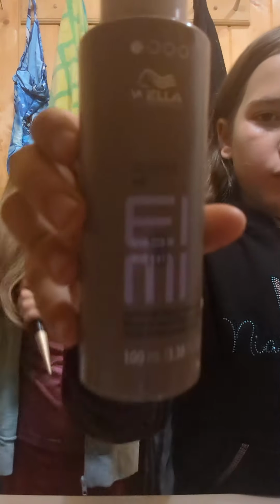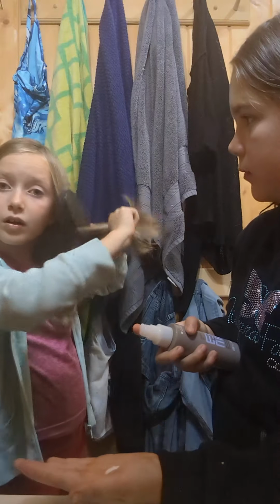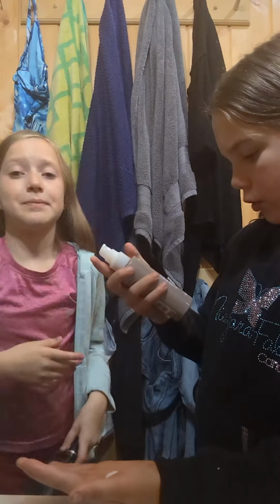Well, I have spray at my house, so I'm not used to it, and it works like immediately. If you put one little spray on, it literally makes your whole hair smooth. That's what you can use. Let's do three squirts. Looks so cool. Want some? It also helps detangle your hair.